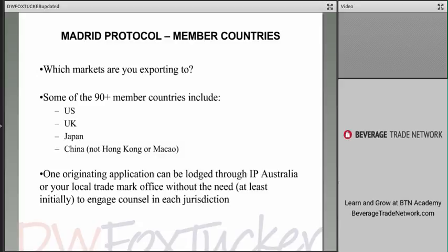And I guess the next question that flows is, well, what countries are members of the Madrid Protocol and what markets and what access would a Madrid Protocol application give you? Well, there's some 90 plus member countries that have signed up to the Madrid Protocol, including some of the big export destinations, certainly for Australia, being the US, the UK, Japan, and China, excluding Hong Kong and Macau. As I touched on earlier, one originating application can be lodged through IP Australia or your local trademark office without the need, at least initially, to engage local counsel in each jurisdiction.